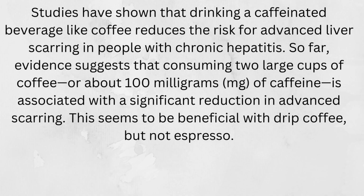Coffee: studies have shown that drinking a caffeinated beverage like coffee reduces the risk for advanced liver scarring in people with chronic hepatitis. So far, evidence suggests that consuming 2 large cups of coffee, or about 100 milligrams (mg) of caffeine, is associated with a significant reduction in advanced scarring. This seems to be beneficial with drip coffee, but not espresso.